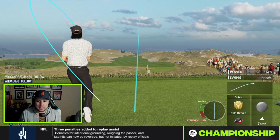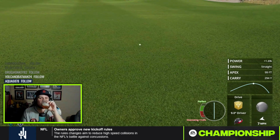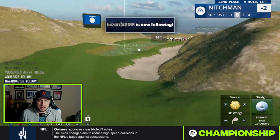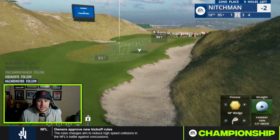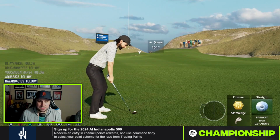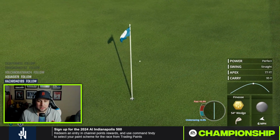Should be just fine off the tee. Another just highly elevated tee box here at Chambers. Well, a finesse shot. This is uphill. We're going to want to add a little bit, but not that. Oh, not that much. Let's go finesse with the 54 right there. It might be good. It might be good. It's really good.